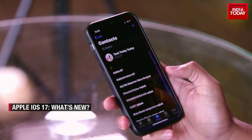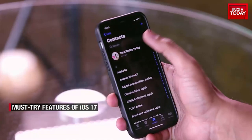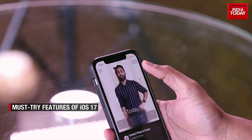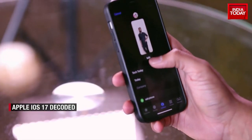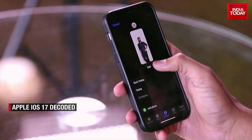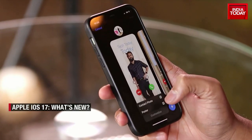So you go to your contacts and then you'll see your card. It'll be written My Card. You tap on that and then on the top right corner you can hit Edit. There you can select whichever photo you want them to see. You hit Edit and then you can customize it in any which way you want it.